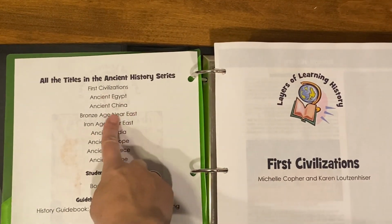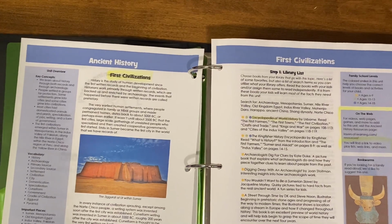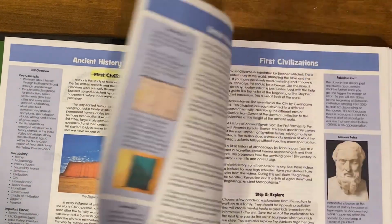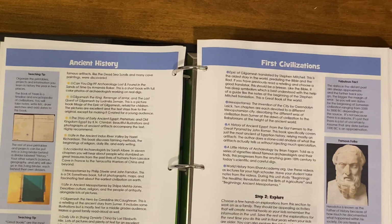And I'm going to first flip through history. These are the titles in the year 1 history units. I'm going to flip through every page of the first unit so you can get an idea of what it looks like. I have a lot more videos that go into depth about how Layers of Learning works.